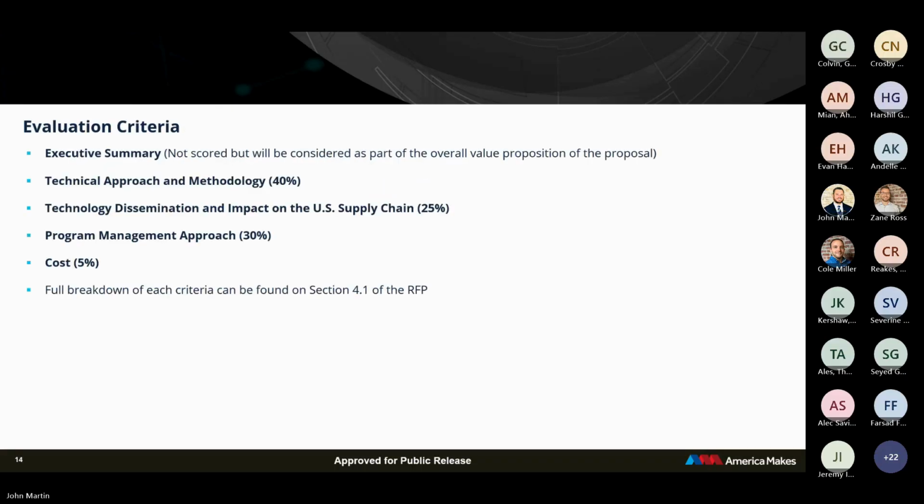And then if we look at the evaluation criteria for this project call, the technical approach and methodology is going to be 40%. Technology dissemination and impact on the U.S. supply chain is going to be worth 25%. Program management approach is going to be 30%. And then the cost is going to be 5%. There are sub-elements within each one of those four categories. They're all listed in detail in the RFP in section 4.1. We encourage you to go look at those and make sure they're all being addressed in your proposal. And then, like I said, for this project call, you're also going to want to demonstrate that you are going to manage the data very well.